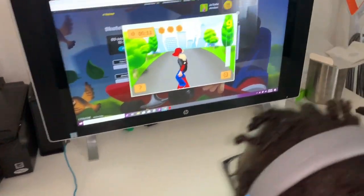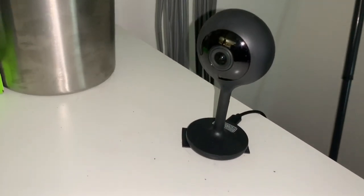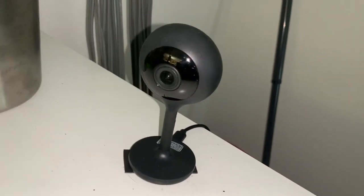Now over here, I wanted to show you guys, I have a Lollipop Cam. It's just sitting over here on some Gorilla Tape. I have this so I can keep an eye on her whenever I step out of the house or anything. I'm constantly watching what she's doing at homeschool all the time, and I absolutely love the picture on this thing.